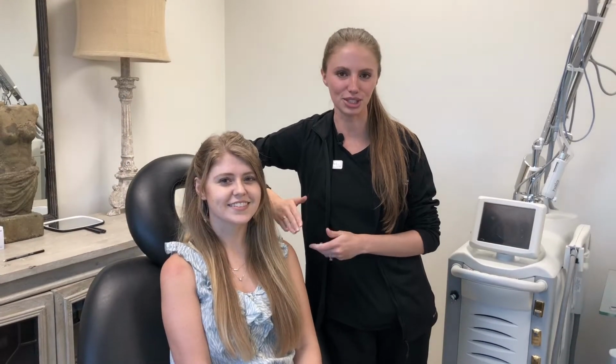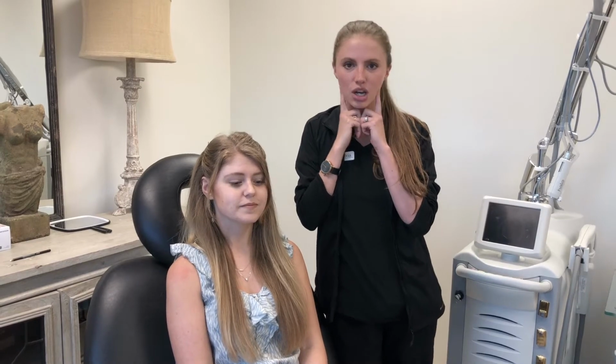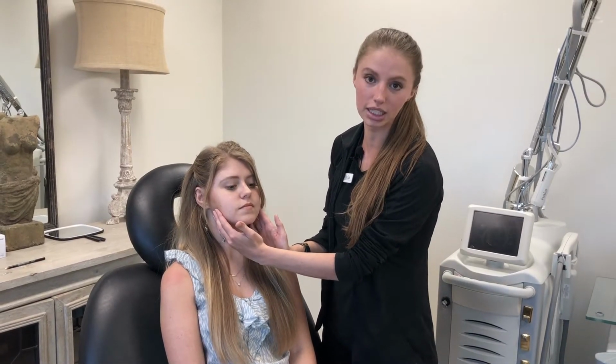Hi, I'm Olivia. I'm a nurse injector here at Cool Springs Plastic Surgery, and today we're doing Victoria's second treatment of Botox in the masseters. We did her first treatment about 3 months ago, and I kind of felt on her jaw a minute ago that her muscle is getting weaker, so it's getting smaller.